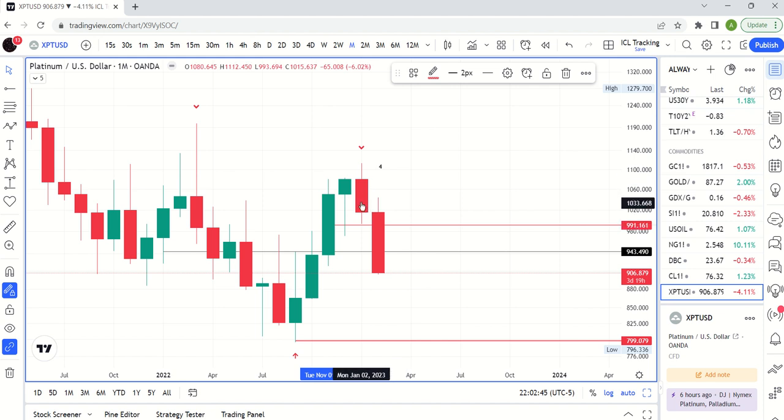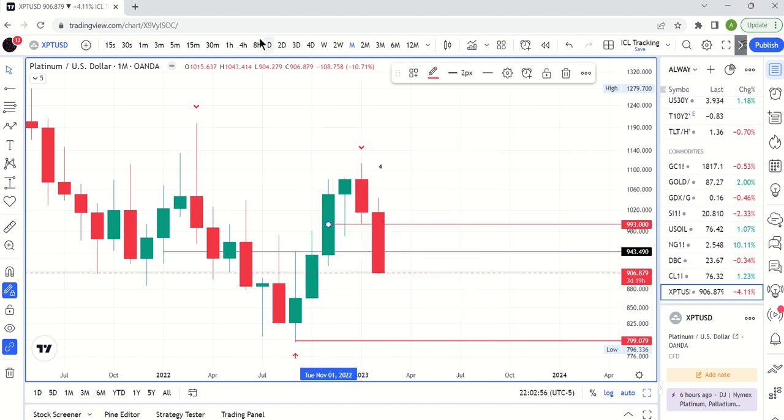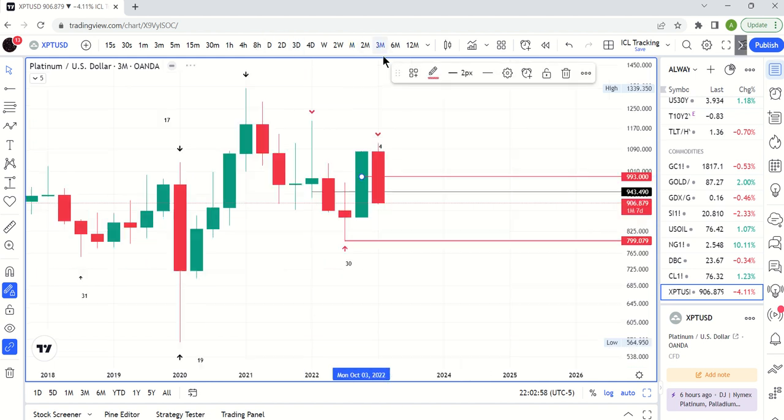So that is, what's that level? 993. Let's just make sure that's right. So that's going to be really important. And let's see, what does that look like on the quarterly chart? Oof, okay. So this is where the rubber really hits the road, right? So this quarter's candle is screaming red. And remember what we just said.